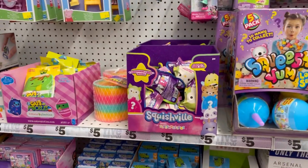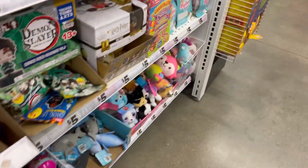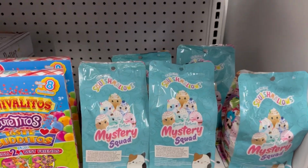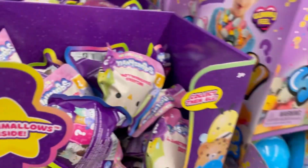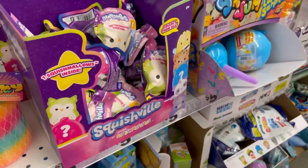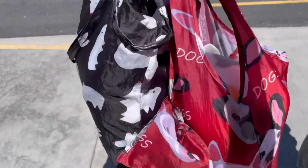Some of the miscellaneous Squishmallow items that they had, plenty of blind bags, a couple of the vehicles, they had these dessert mystery squad bags, some Squishums, the new ones, and I asked my husband how many we could buy because I was hoping to, you know, get a bunch, but he said two, so I got two. Secured.